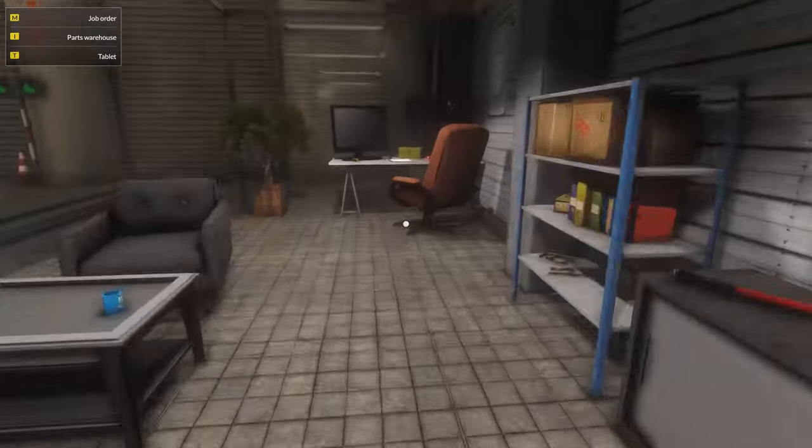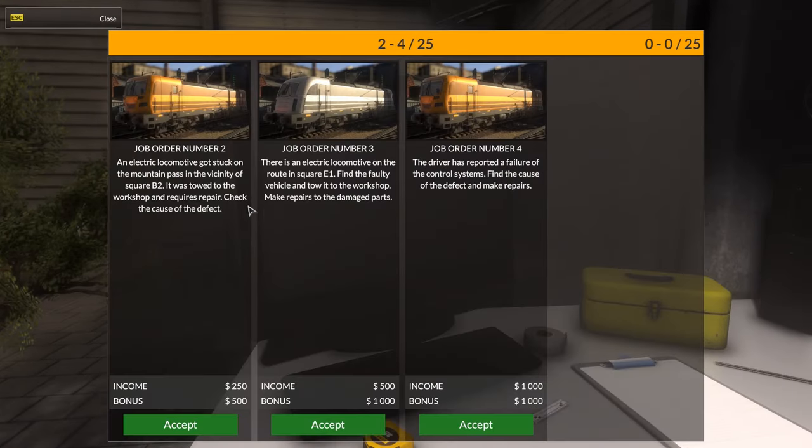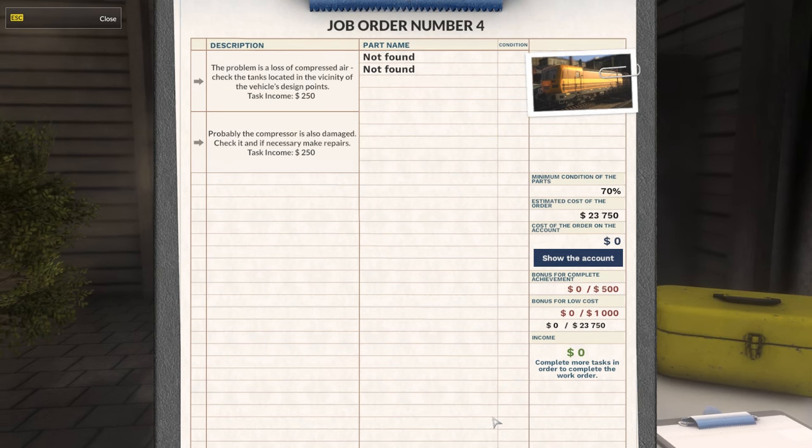Let's go ahead and grab some missions. Hey, computer. How you doing there, computer? All right, let's see here. An electric locomotive got stuck on the mountain pass in the vicinity of B2. It was towed to the workshop and requires repair. Check the cause and effect. There's an electric locomotive on the route of square E1. Seems like there's a lot of stuff that's broken down here. The driver has reported a failure of the control system. Find the cause. I'll tell you what, let's stick to the shop here real quick, and then we'll go out and venture into the world.